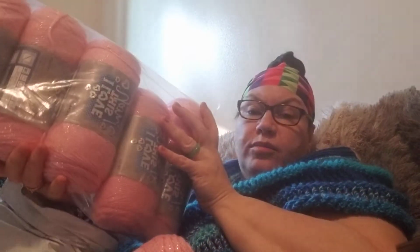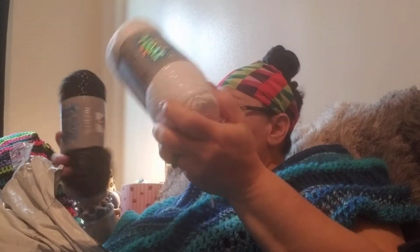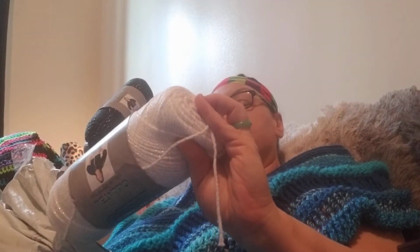I try to get value bundles. I also like Mills Ends a lot. A little underrated. Sometimes you get something you're not that thrilled with, but most of the time I'm pretty happy. I must have had a project in mind that I'm not thinking of right now. Because I have like 9 million of those pinky toes. 2 of the white. Which I'm guessing is called white. Let's see what it's called. Yep, it's called white.